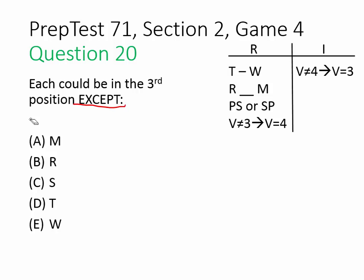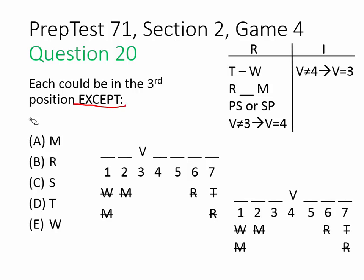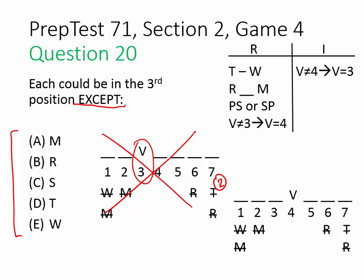So let's see here. We want to go ahead and pull our limited options up, and we have V in the third position in one of them and V in the fourth position in the other one. So right off the bat, if we're looking at the third position, V must be in it here, and that's not even an answer choice. So we're not concerned with this option. We're concerned only with option number 2 over here. So we want to know which of these could and could not go in the third position. So let's just start trying them out.